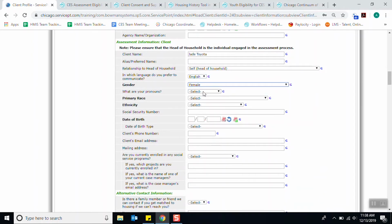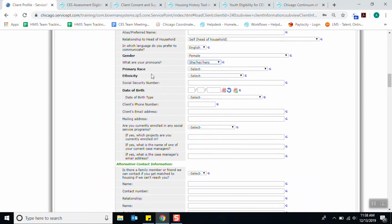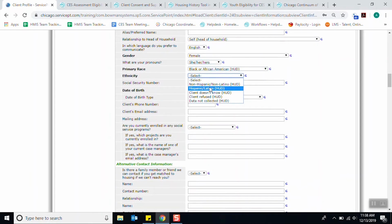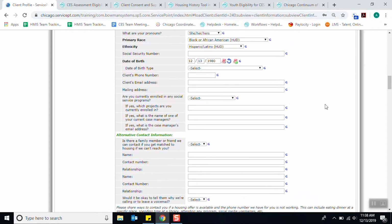We said that Jade chose female and that she prefers she, her, hers pronouns. Primary race and ethnicity, we want to get that down as well. And we're just going to say that Jade was born in 1980.